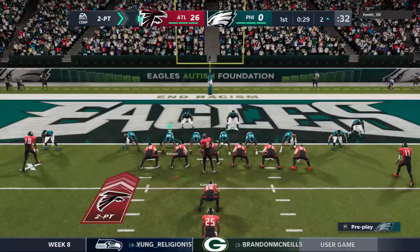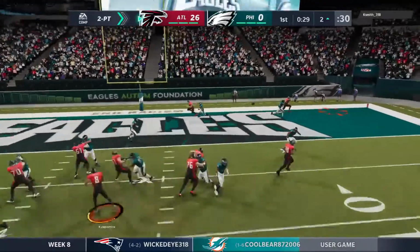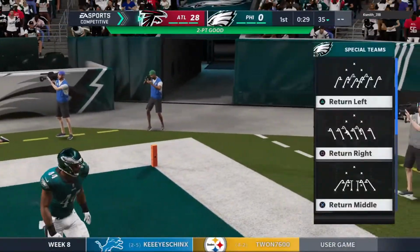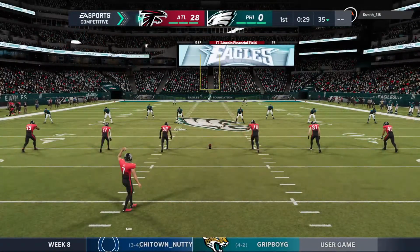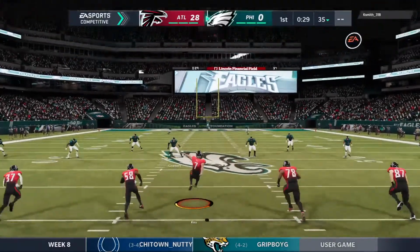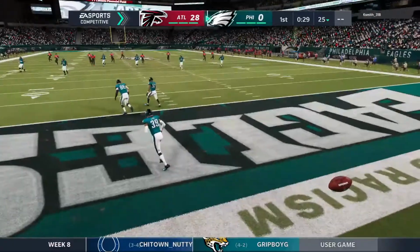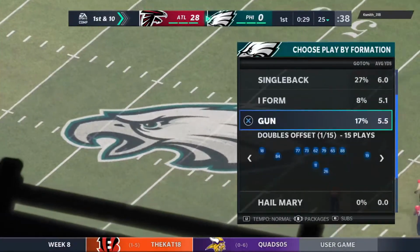And now a 2-point conversion attempt forthcoming. Here's Kaepernick. And this is going to be caught. It's good. And that extends their lead by 2 more. Following the touchdown, here's Koo to kick off. And this will be a touchback as that sails over the end line.